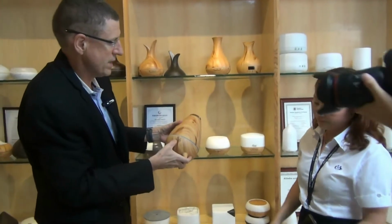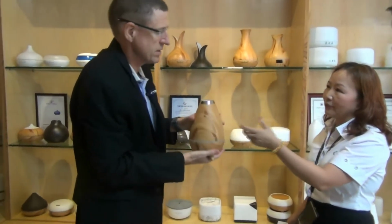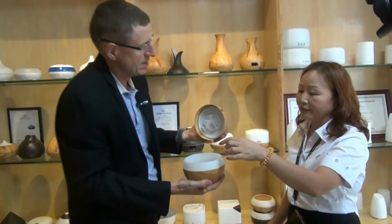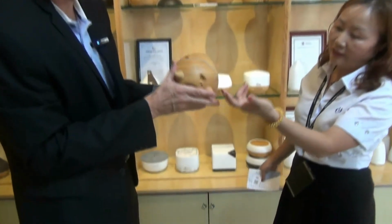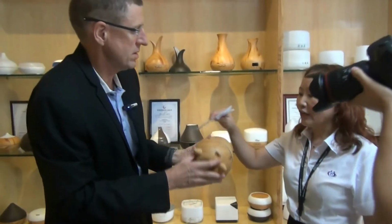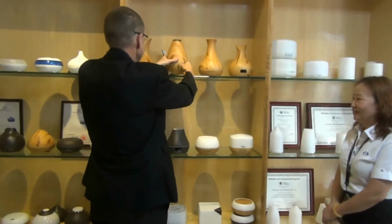So you've got 1 hour, 3 hours, 6 hours. It's the timing. Wow, that's amazing. You can control the timing. It's got its own timing. And you put the water in here. Water in here and the oil together, and then it goes up through the front. And charge it and turn on. Charges here. And the light is changing automatically. Oh, that's beautiful. Love it. All of them. Oh, that's nice.